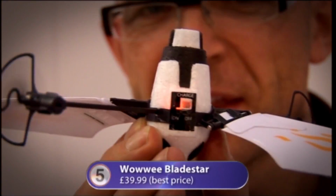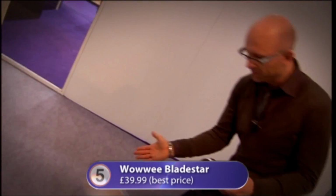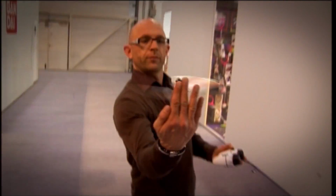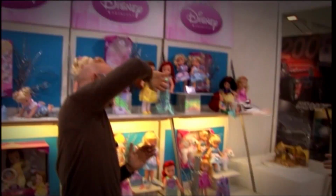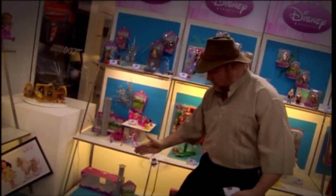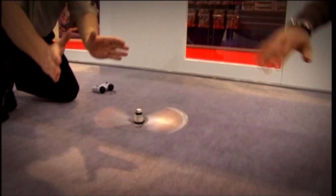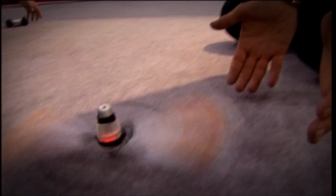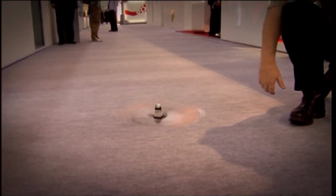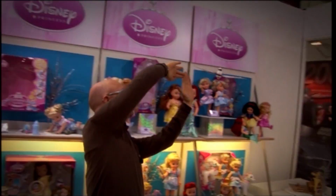This bit of plastic and polystyrene called Blade Star may not look like much, but it's a major advance in the flying toys market, and the inventor himself couldn't help showing off its skills to me. It looks like we're using the Force to do this. We're not. It's infrared radar, OK? You've got an infrared beam, which is shining out, but because the object's spinning, it works in the same way radar does, and it detects the presence of an object, so it's got an awareness of its surroundings. Absolutely awesome.